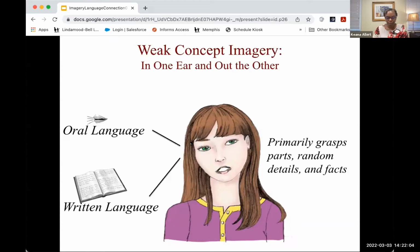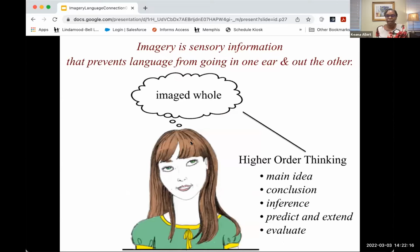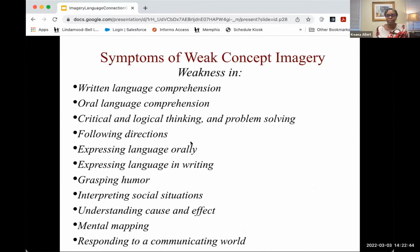And so when we think about weaknesses in concept imagery, language comes in, oral or written, but we're only getting parts or pieces. And so for a student like Natalie, using recall or even translating to a higher order thinking question is going to be even harder because I don't have a whole picture. How can I come up with the main idea? How might I determine what happens next or make those inferences? It's going to be hard for me to answer some of those questions or say it in my own words if I don't have a word bank. And then even then it may be difficult because I don't have a complete picture. And some of you may have a Natalie in your class right now, or you've worked with a Natalie before.